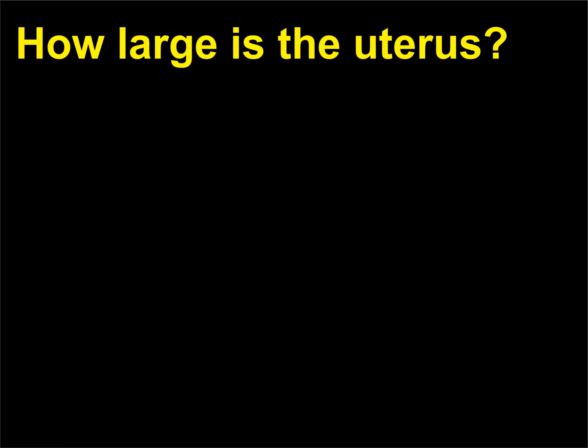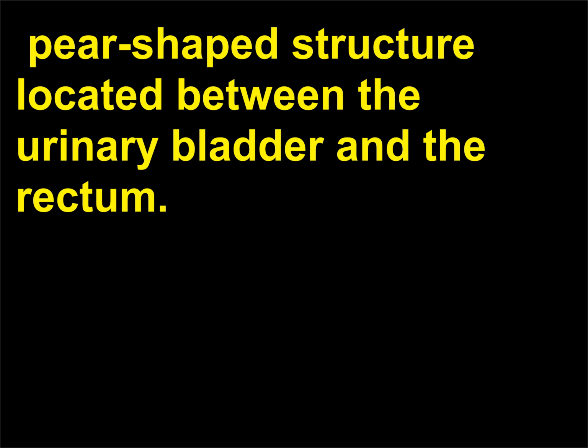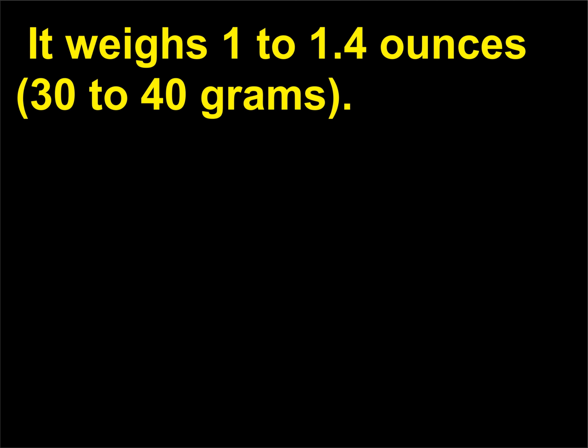How large is the uterus? The uterus, from the Latin, meaning womb, is an inverted, pear-shaped structure located between the urinary bladder and the rectum. The uterus is normally 3 inches, 7.5 centimeters, long and 2 inches, 5 centimeters, wide. It weighs 1 to 1.4 ounces, 30 to 40 grams.